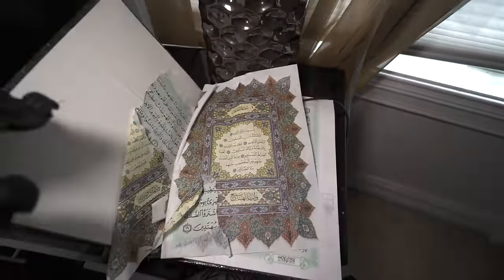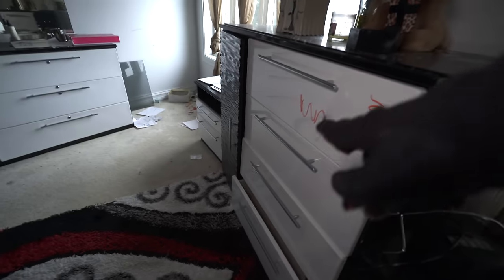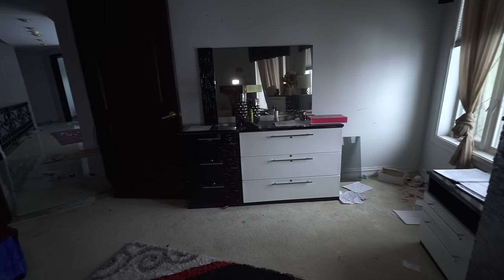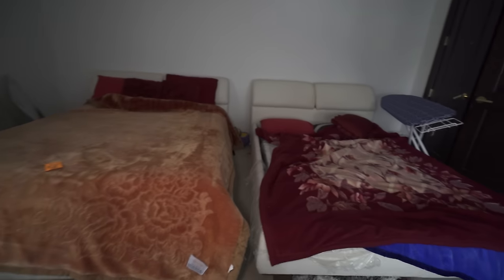Dang. Shoot. I kind of like that book. Very nice. You know how I tell this is a girl's room? Look at the furniture. It's very girly in here, but in a contemporary kind of way.